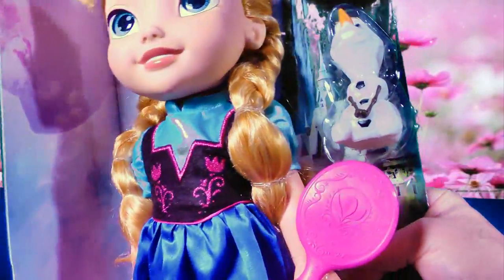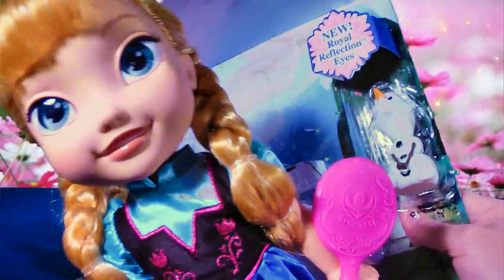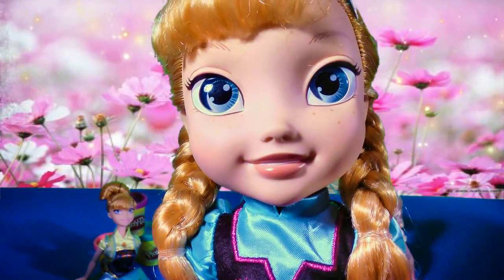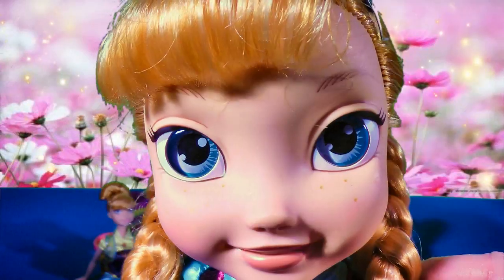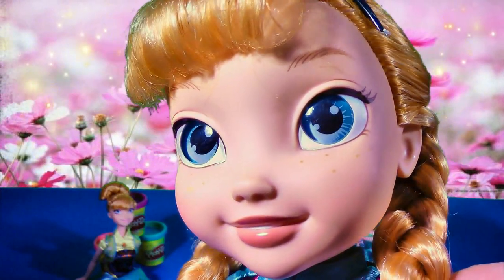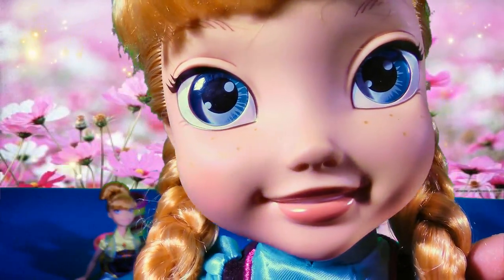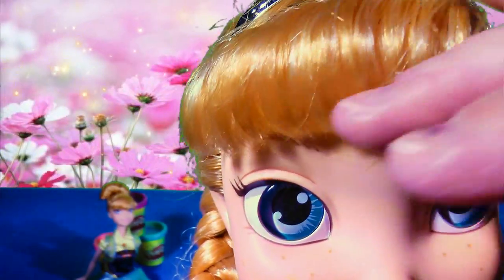Okay, so here she is, most of the way out of the box. Just gonna get her out the rest of the way. And let's look at her up close. Well, those are those royal reflection eyes. Very, very realistic, very sparkly and beautiful. She has gorgeous eyes and cute little bangs. Her hair is very soft.